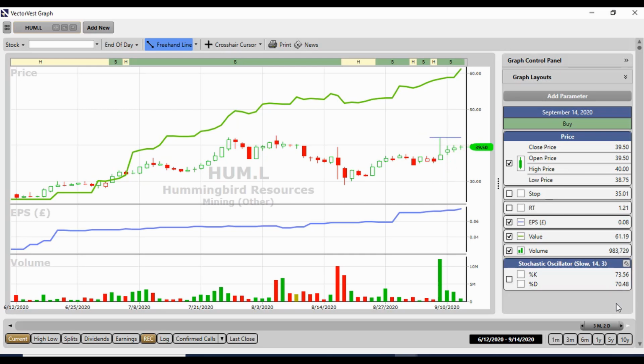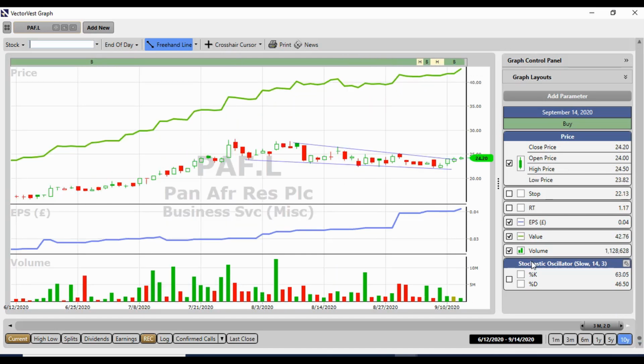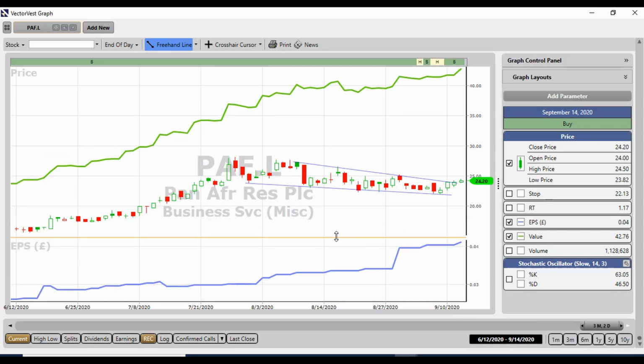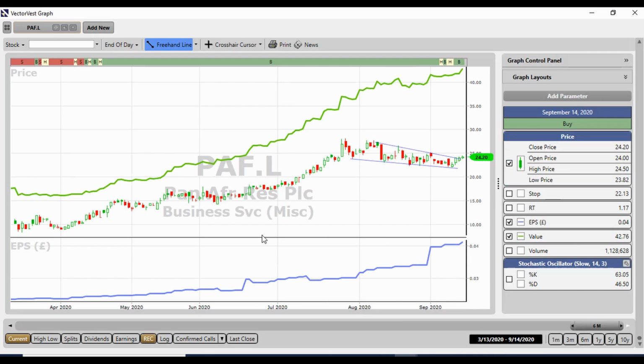So that looks good. The second one is a share that I know exceptionally well, which is Pan-African Resources. Those of you that know me will know that I lived in South Africa for a very long time. I went there for 6 months to play rugby once, and I stayed 35 years. This is Pan-African Resources out in what used to be called Eastern Transvaal. It's now called Mpumalanga. And that's the share over the last 6 months.